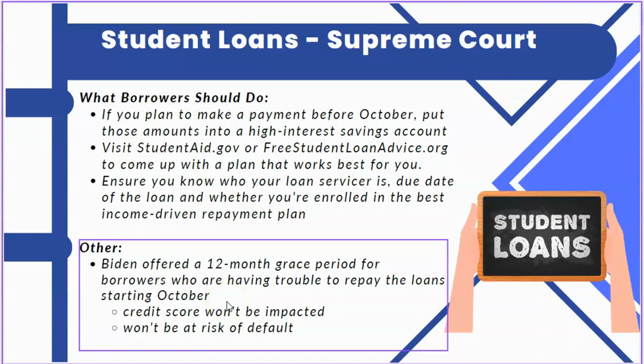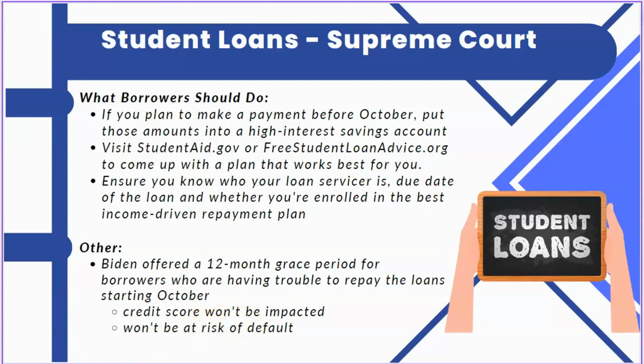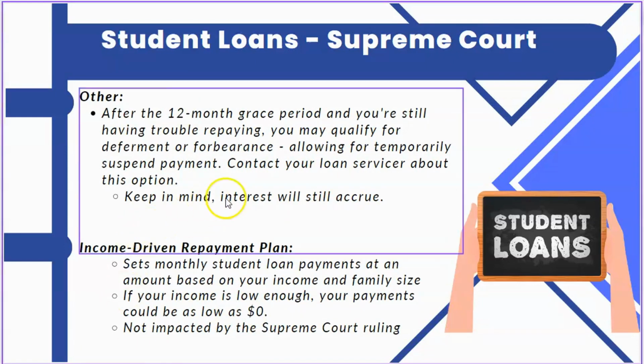What this means is your credit score won't be impacted. And you won't be at risk of default. Now you still have to eventually make these payments. And also keep in mind that the interest is still going to be accruing during this 12-month grace period.